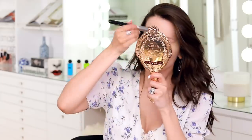Okay, I didn't think I needed a sponge, but... all right, I don't know how I'm feeling about this primer. I just feel like my forehead feels dry, and it's usually not like that.